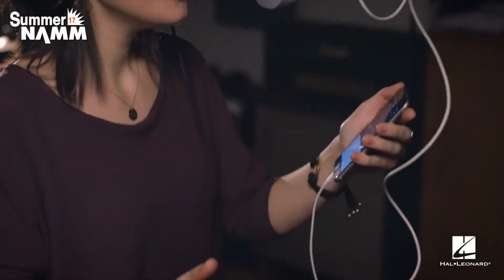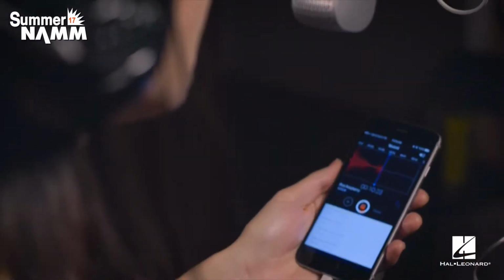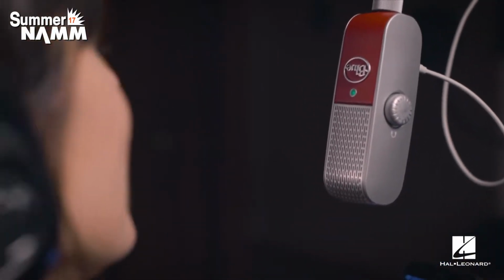So one thing I wanted to talk about is our new Raspberry microphone. What's great about Raspberry is it's smaller and more portable than probably any professional device we've ever made, but also works for both USB and iOS. So it's really kind of the Swiss Army knife of microphones.